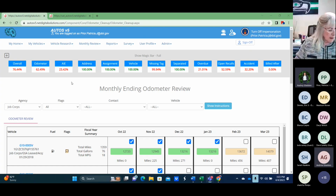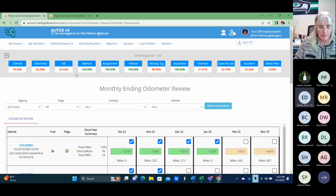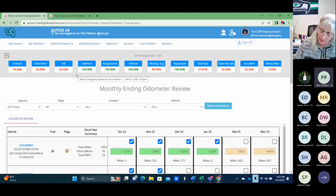Patricia asked, what is the AMC? That's the Accident Management Center within GSA to get the approval to have repairs done and to notify them of an accident. Oh, yeah, Job Corps, you definitely have to keep doing the AMC. That's important.